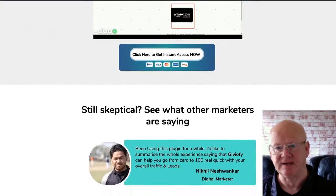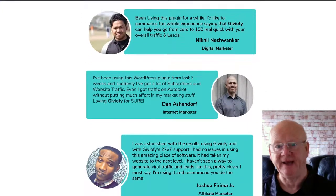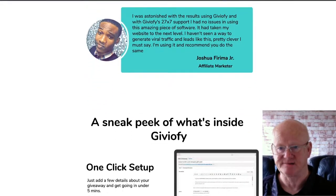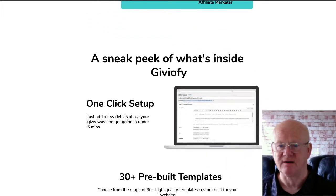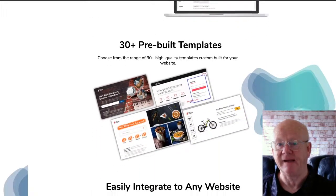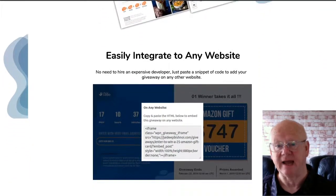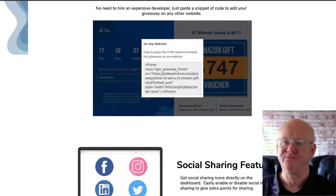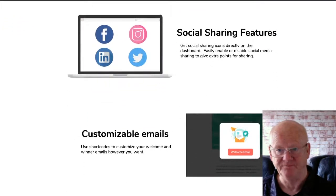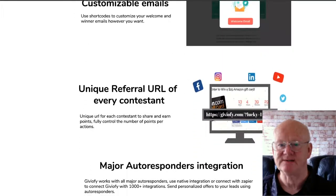The front end of Giviofy is priced at a low $13, with the agency pro version being priced at only $17. And you'll be getting an unlimited site license, 30 awesome high quality templates, and be able to create an unlimited amount of giveaways, a commercial license, and 8 fast action vendor bonuses are going to be included, as well as my own.